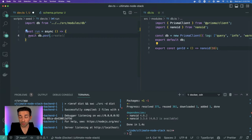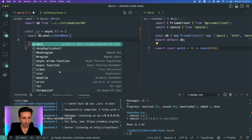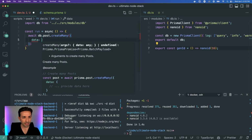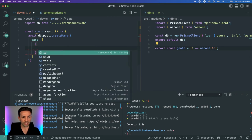Post, so it is pulling this from our Prisma schema and completing nice TypeScript-friendly types for us. So I'm going to create not just one, I want to create many. So I'm going to create a couple of different posts for us. And so if I do control space here, I get nice TypeScript autocompletion. So data, that's going to be an array, I happen to know, of objects. And then I get a key for every single one of our values here.